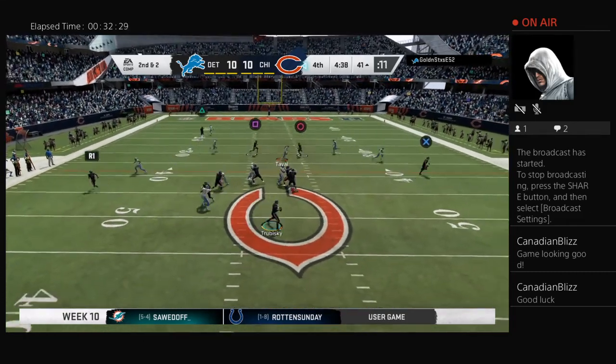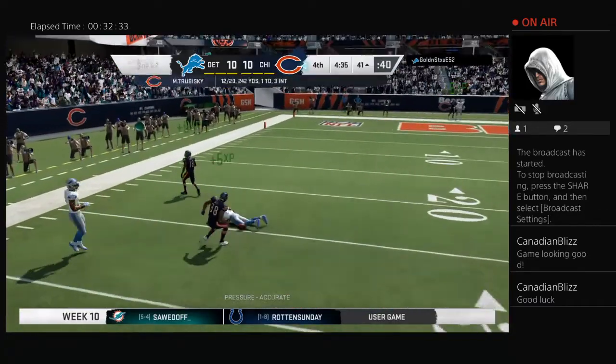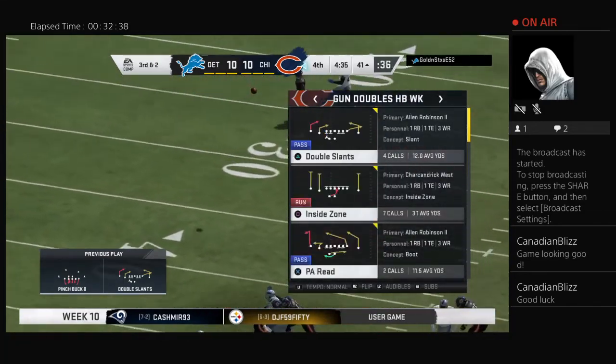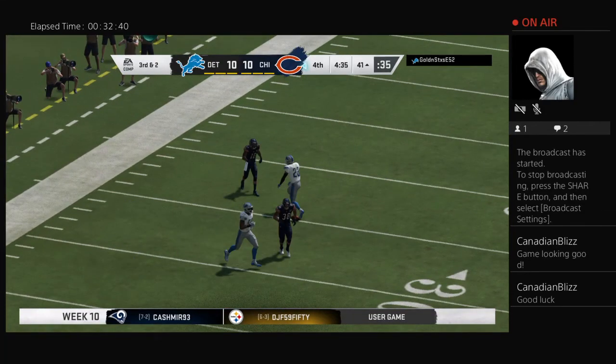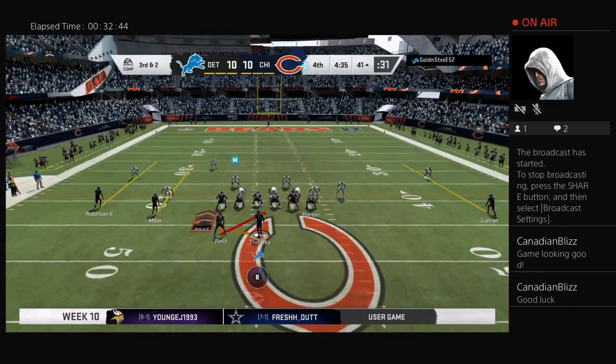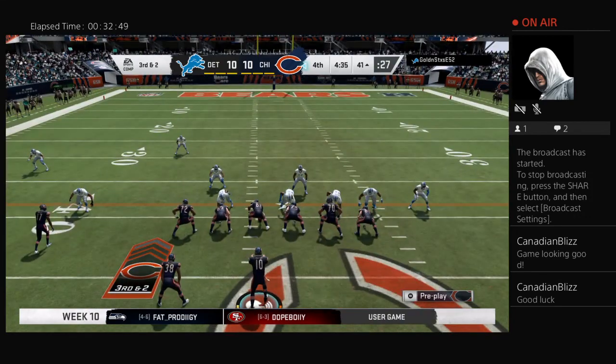Throwing here, Trubisky. And this will be incomplete. Physical play on the football there, and it's 2nd down. Even without a ton of pressure in his face, it just shows how difficult it is to pick apart his own defense. Those guys are sitting back, and they're not playing receivers as much as they're playing the eyes of the quarterback and when he delivers the ball.